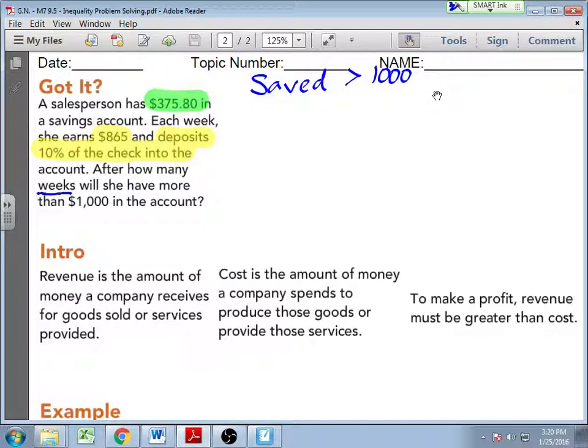So do we know how much she deposits every week? Yes, in some way. What do you mean? We have to take 10% of what she earns, so she will constantly earn the amount she earns every week, but we just have to take 10% of that. Unlike the last problem, where we had a percent of something we didn't know, this percent, this 10%, goes with the $865.